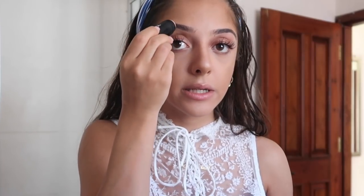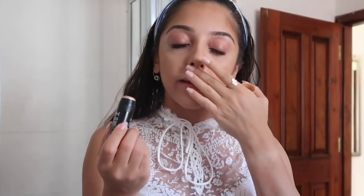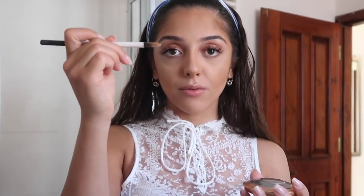So I grab this NYX Bright Idea in Chardonnay Shimmer Highlight and I go straight down the bridge of my nose. So like that, and then I do a dot on the end and I go under my brow bone and here on my cheekbone and I repeat the same on this side. Just a little dab there and that's it. And then making sure I don't have a sweaty upper lip, I do this. There we go. I grab my Champagne Pop or C Pop Becca highlighter with this really thin Real Techniques brush.